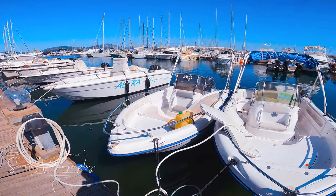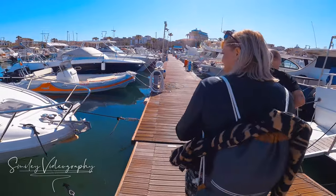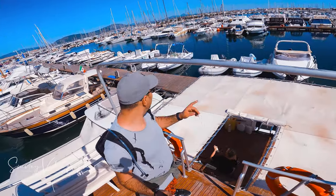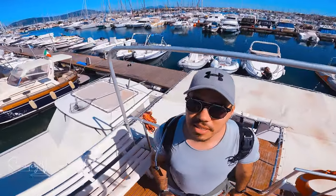Okay, Andrea is arriving. We can wait there. The crew for today. So now we are just waiting for Andrea to come. That is our boat over there. And we are just chilling here on their main boat.